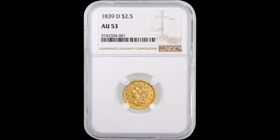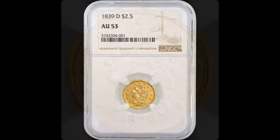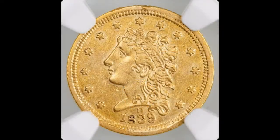This example here, they struck 13,674 coins, and that's pretty standard for what you see for Dahlonega issue coins. Their mintages are like less than 20,000. So this is an example, less than 14,000 struck. The highest grade is an MS64, which today, again, with new coins, we get coins in 69, 70.